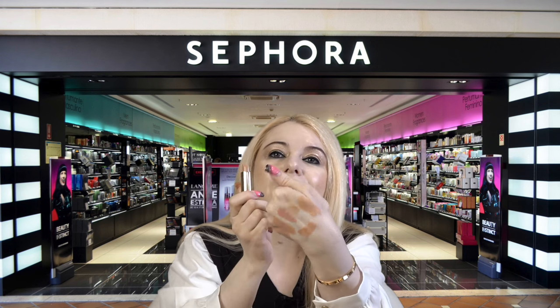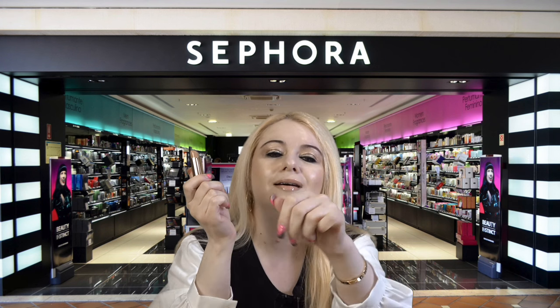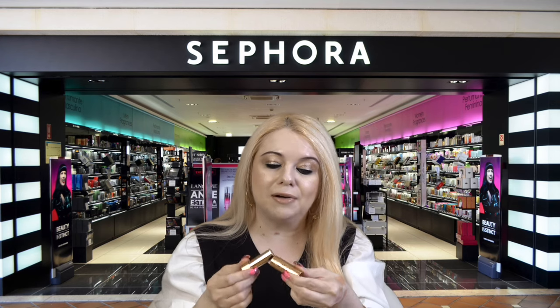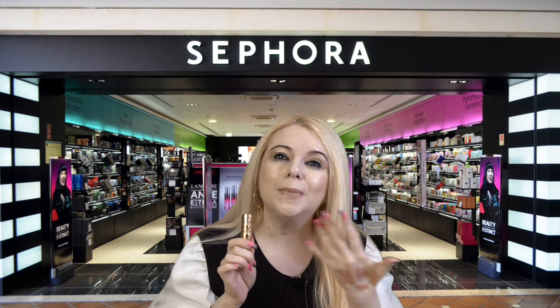I have a type, you guys. Yeah, my hand looks very similar, doesn't it? But that's just the shades I gravitate towards. That's the ones that I wear. But there's so many different colors. You know, I'm just telling you about the formula. I love the formula. You can pick a color that you like, but it is so good.